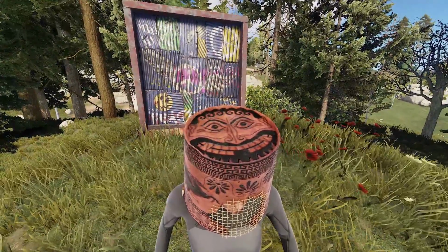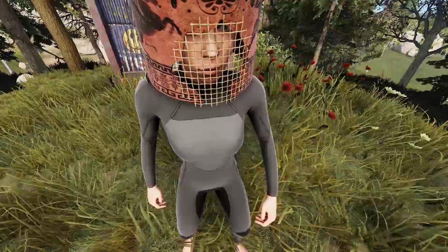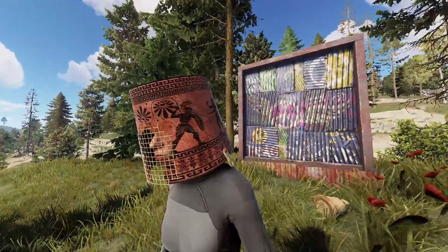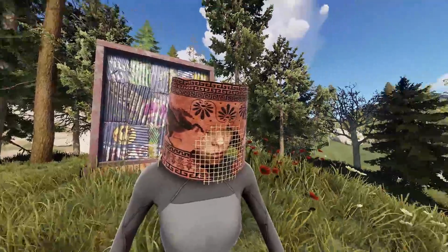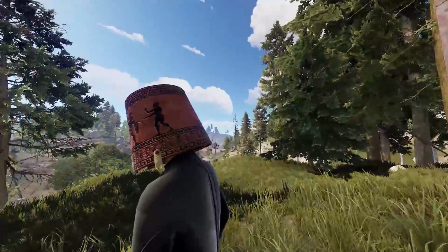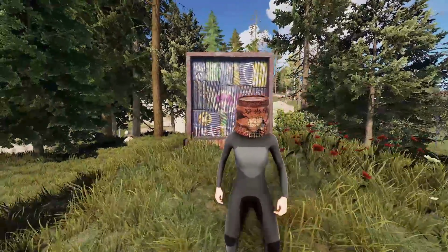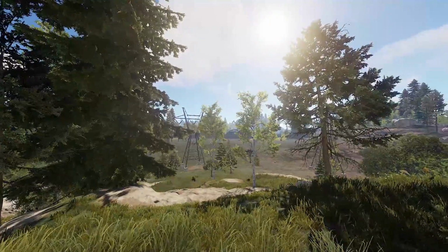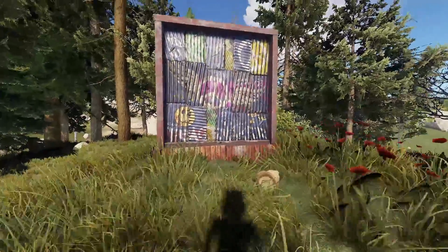At the top of it's got this crazy face. But what I really like is just the fact that it kind of looks like a clay pot. And it looks like the whole thing's made of clay. It shouldn't be doing anything really for you protection-wise, but it's just kind of awesome. And I think this one is definitely worth showing off for this week. So that does it for that. Let's go ahead and take a look at our deployables.